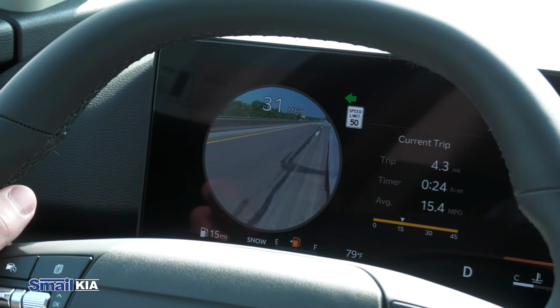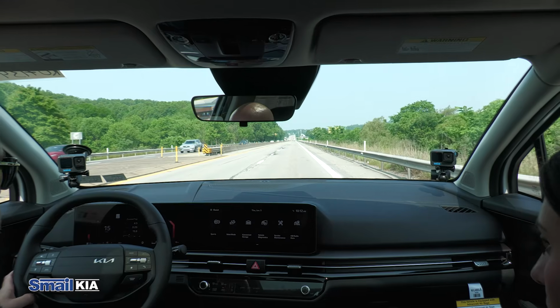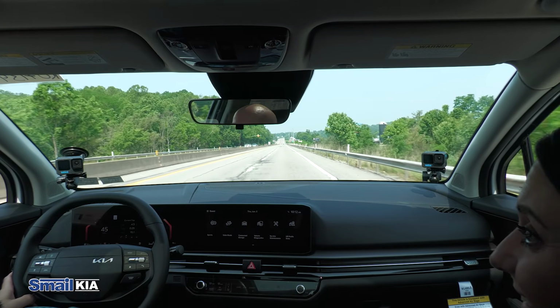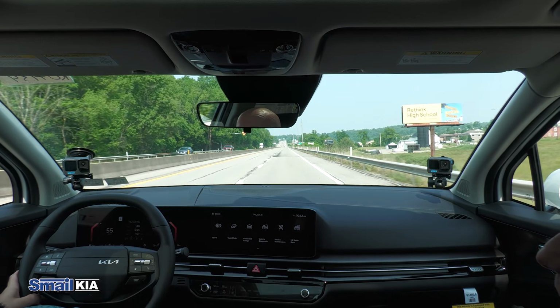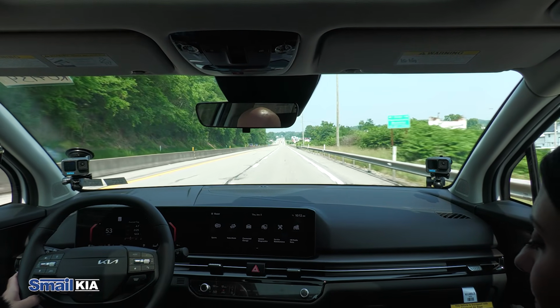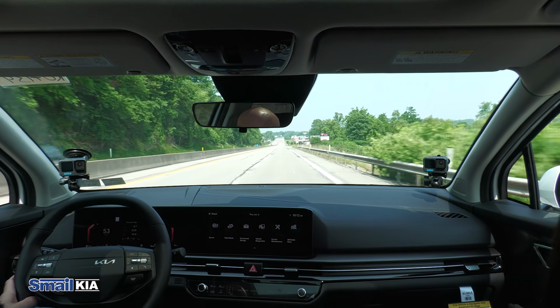That's really awesome. I'm going to kick us over into sport. Let's just see the difference between sport and normal mode. All right. Well, I can tell you that there's an audible difference. I do feel like we got up to speed a little quicker there in the sport mode as well. But it's a nice smooth transition up to power. This is just a nice smooth ride.